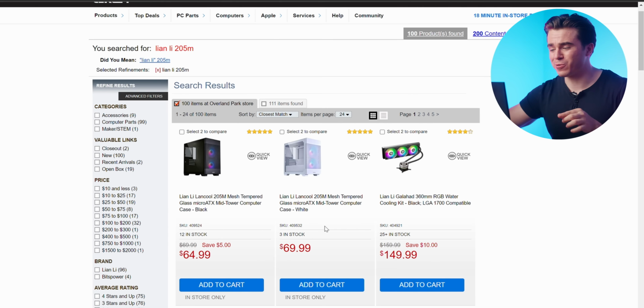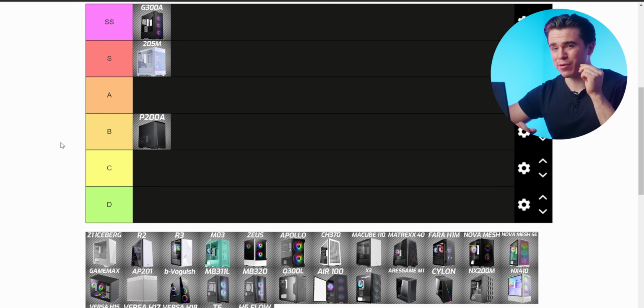If you live near a Micro Center, then this case is SS tier. But if you don't live near a Micro Center, then you're gonna have to look at Newegg or Amazon, and the 205M usually goes for about 90 bucks. And at that point, it's still a really fantastic case, but more like A tier or B tier even. So I'm gonna put it in the middle and keep it at S tier, because if you can find it for 70 bucks, the build quality and the performance are really good.